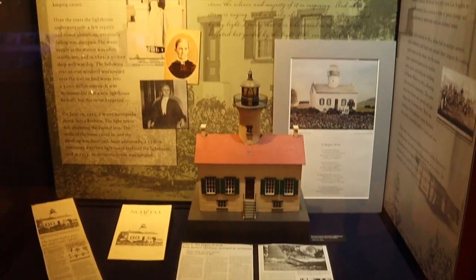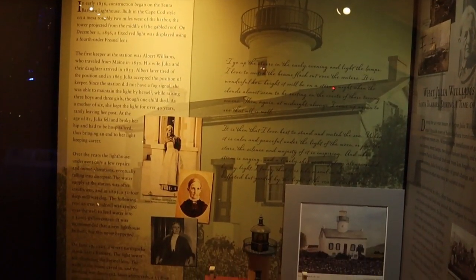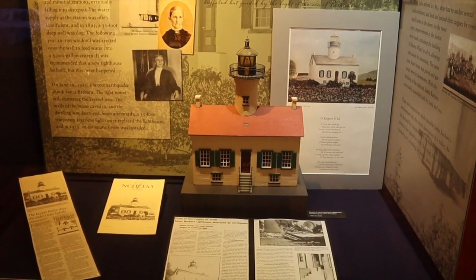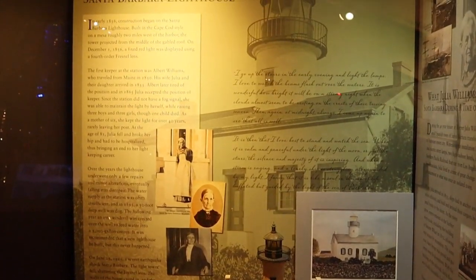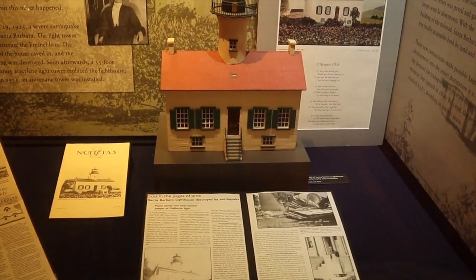And this is the information about the Santa Barbara Lighthouse. Basically it is still here, but the Coast Guard has it, and it's locked behind gates. Interesting information about it.